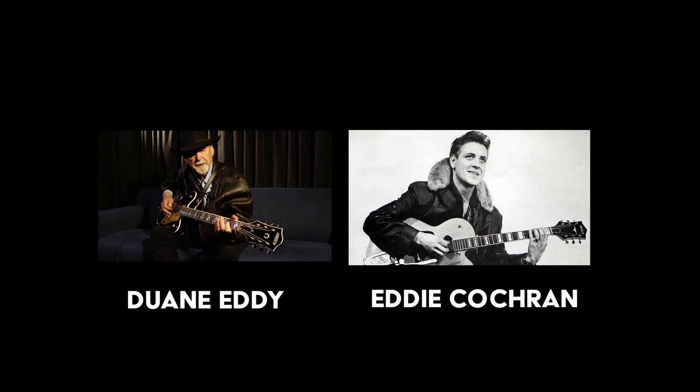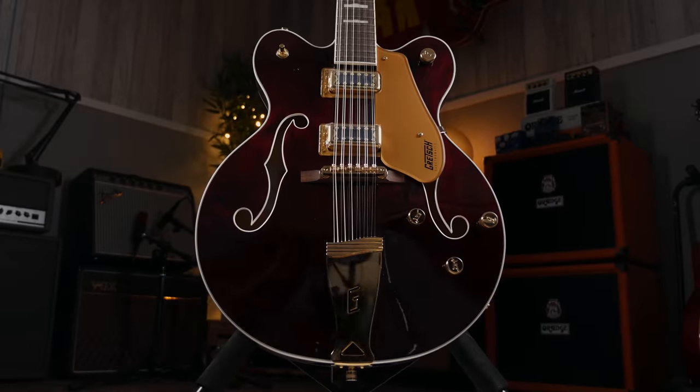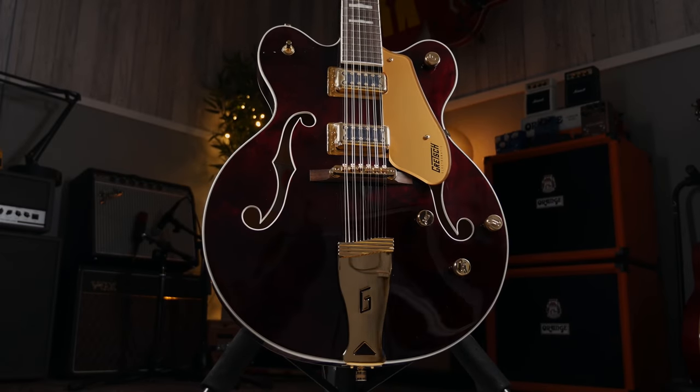Guitarists such as Duane Eddy and Eddie Cochran helped push the sound of Gretsch guitars into a more rock and roll territory, their punchy tone being absolutely perfect for the rock and roll sounds that they were creating, and this helped pave the way for future generations of rockers to adopt these guitars. As the sound of rock music progressed through the 60s and the 70s, the guitars followed in the hands of the guitarists who paved the way.